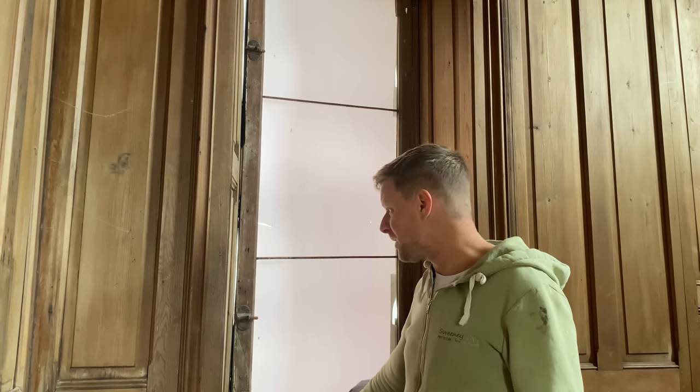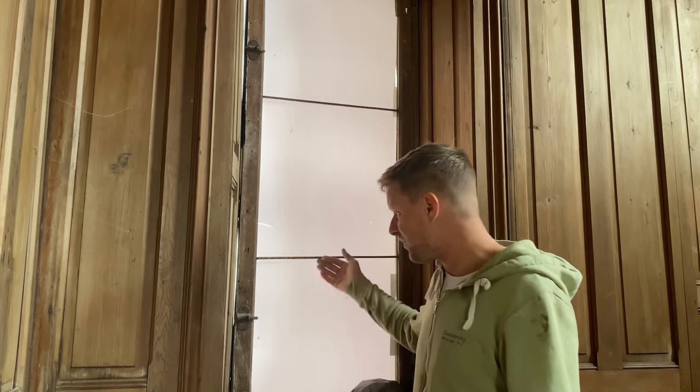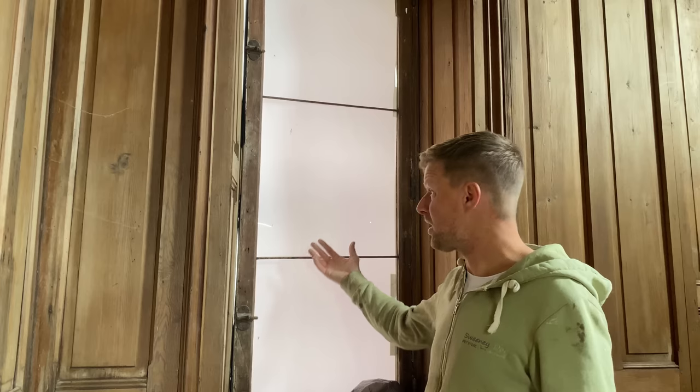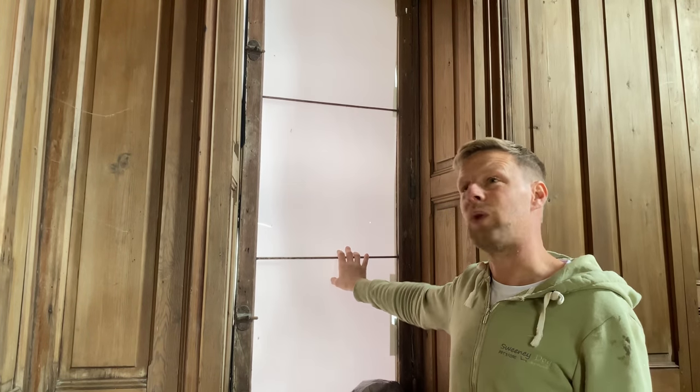So I think this is going to be probably the worst one that I'm going to be tackling. Once this one's done, then the other one should be a piece of cake. But yeah, I think purely this one's just the worst one because this is the only one that's at the south. So this is fully south facing. No, it's not, it's west.